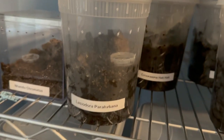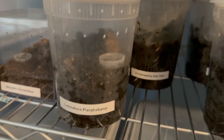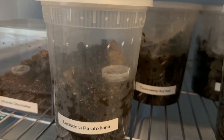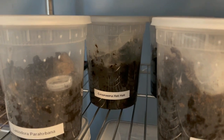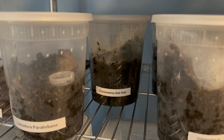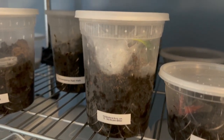I also have an LP sling. LPs grow pretty fast, so this one will probably do for rehouse soon. Don't really see it too much, but if you look in the bottom, you can kind of get there. In the back there is a Cyriopagopus hottie. That one's also very large. We'll need a rehouse. And then I have a pair of Chilobrachys species South Vietnam blue.